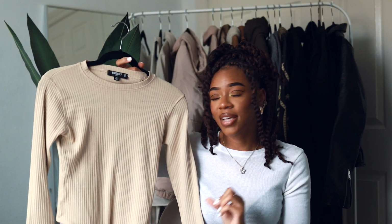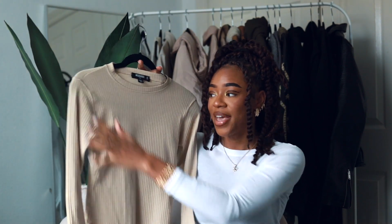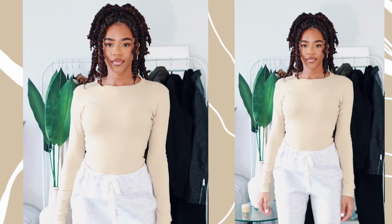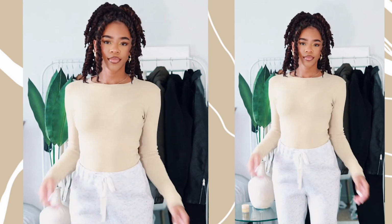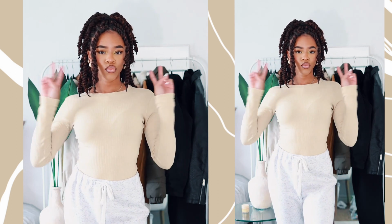So the next item is this really pretty bodysuit that I got from Misguided. It's in this really pretty stone tan color, which is definitely my vibe. It's also ribbed, and the material is a nice material. It's not too thick, it's not too thin, but you can also use this to layer it up, or you can use it if you want something on your arms. Me, I'm always cold, so I love pieces that I can layer up and add jackets on top of just to keep me extra warm. And I love the color, I love the fit. I've worn this with joggers, jeans, and leggings, and it always looks good with everything. So you can definitely dress it up or dress it down, and I think it's just a really good piece to have in your closet.